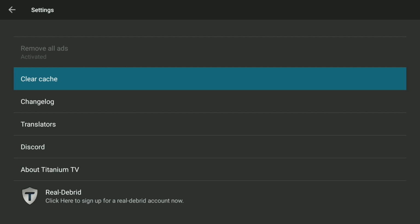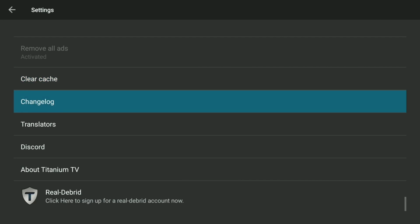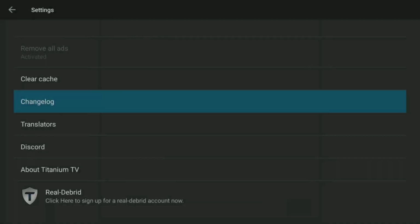Clear your cache, it depends on how much you watch movies. Clear it once or twice a week, or if you watch movies a lot on this, clear it once a day. Okay, and this is the change log. You can see what was done.